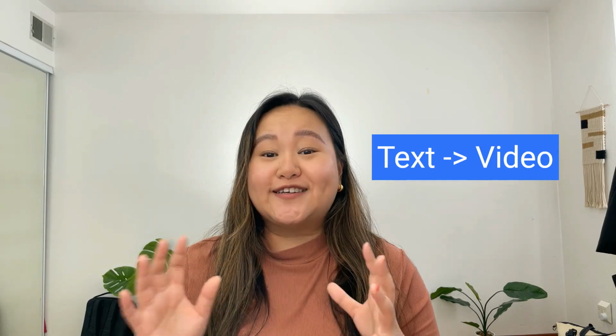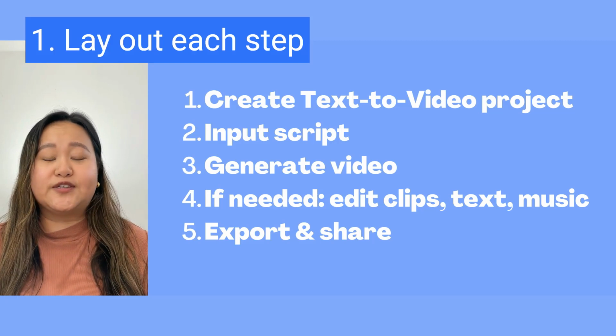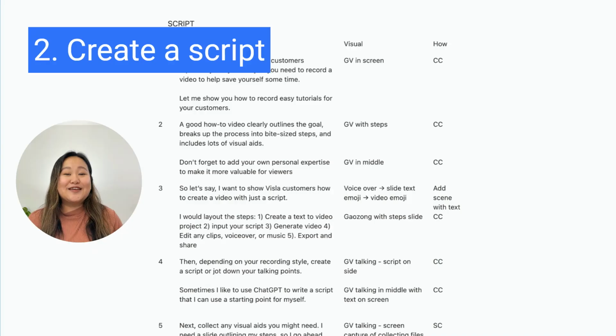So let's say I want to show Visla customers how to create a video with just a script. I would first lay out the steps. 1. Create a text-to-video project. 2. Input script. 3. Etc. Then depending on your recording style, create a script like this one or jot down your talking points.